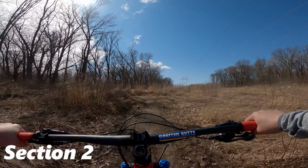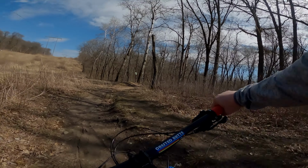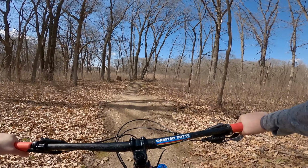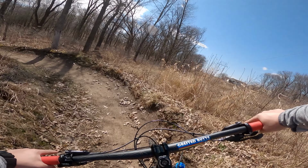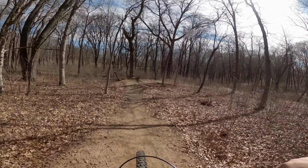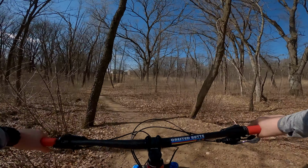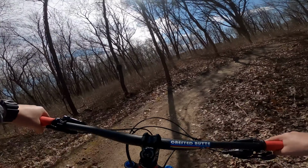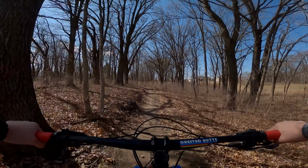All right, so now we are approaching section 2 of Hillside. This section kind of gets some hate. Some people say it doesn't flow so well, but to be fair, Hillside never was a real flow trail. Hillside was chunky before the renovation. It was very weathered, it was very eroded. So all these additions are new to what this trail used to be. Nonetheless, with all the hate, I love this trail.